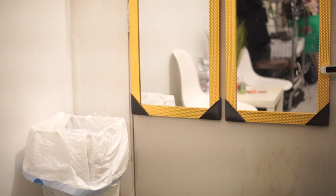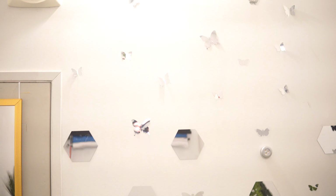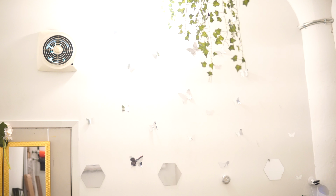Okay, and then obviously my decoration is very playful and cutesy. Butterflies, hexagon mirrors, and some pucker lights. I got those on Amazon and things like that. I wanted my studio to look fun, be a place that I actually wanted to be in. So yeah. And up above, I have vines.